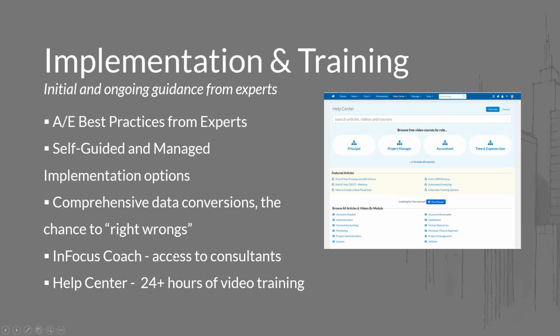We also offer ongoing relationships to make sure that you're getting all the value that you want out of the software, for consulting and learning it. We also offer over 24 hours of video-based training on the support site, so that it can minimize your startup costs of initial training. You can also offer it to new onboards as they come on board, or if you're implementing new features in the software, you can utilize it for that as well.